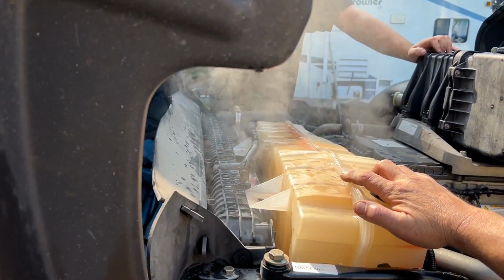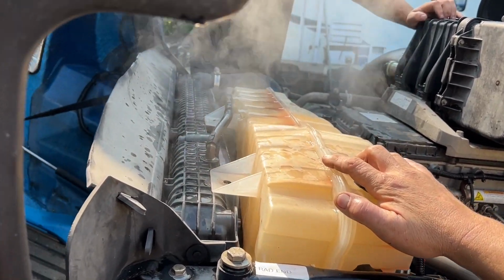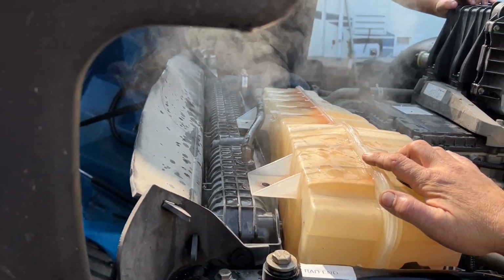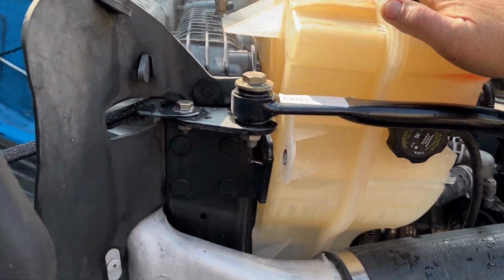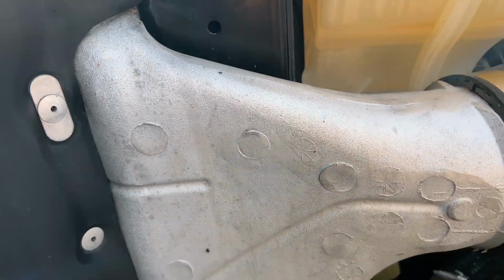Damn. All right. I'd say this plastic tank at the top is cracked.